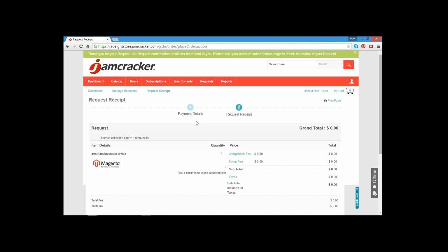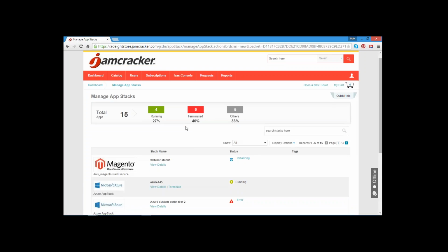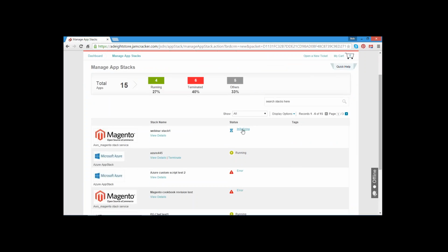And we see I get a request receipt. At this point, I'll go in and look at the AppStack's console, the dashboard, and you'll see that webinar stack is starting to spin up. If I click on that item, you can see the orchestration plan coming through, where it's creating the plan, security groups, then creating ports and starting to spin up that instance. It's now going to go through and start running Chef Cookbook items to load Magento up on that and start running a full application.